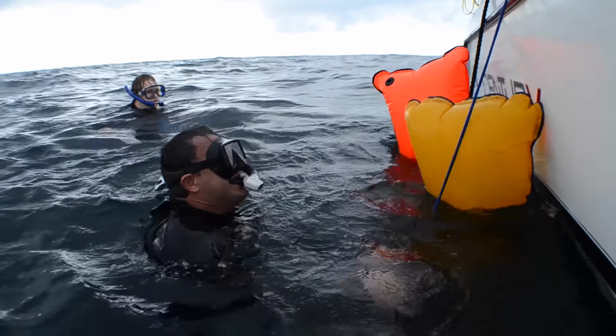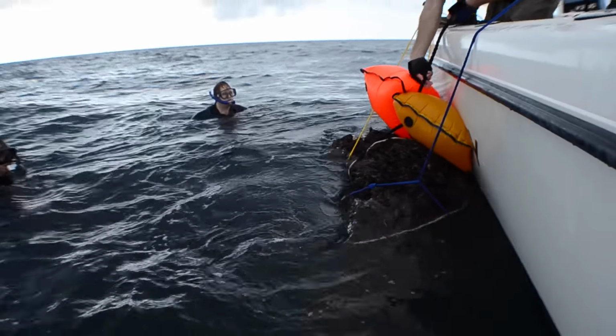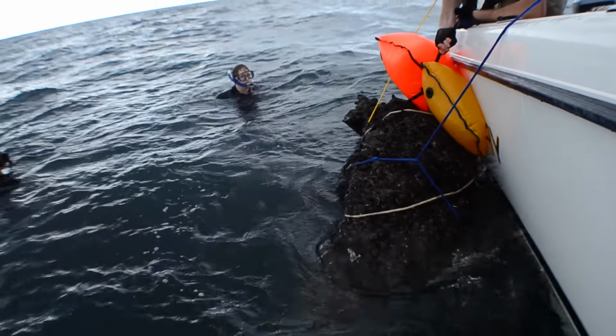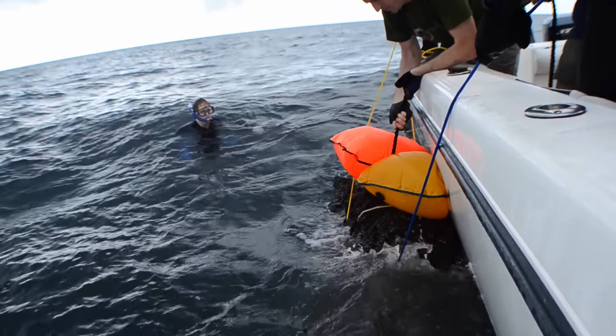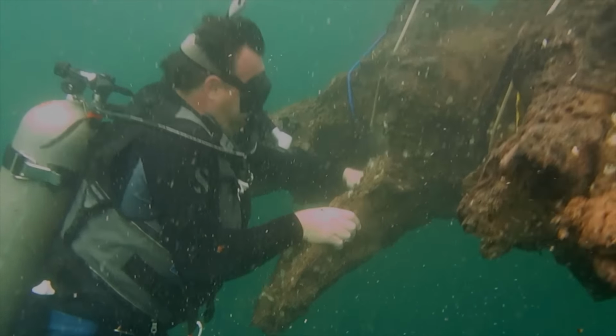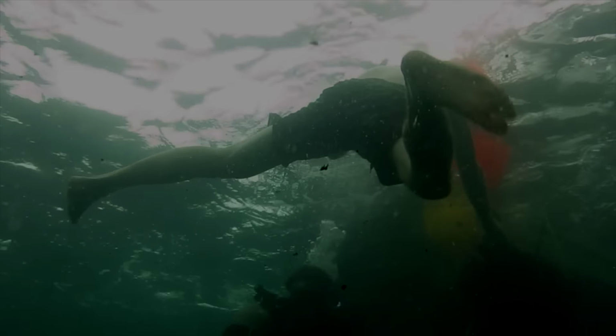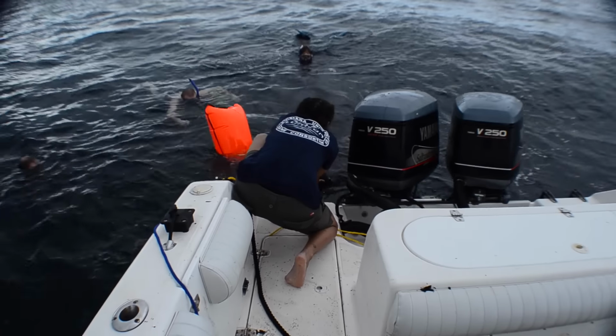Alright, you want to see what you got? But it's no use. It's too big. So they settle for the next best thing, sawing off chunks. For Grant, it's his first chance to touch a full-size stump. He's quickly in the water, mask and snorkel.